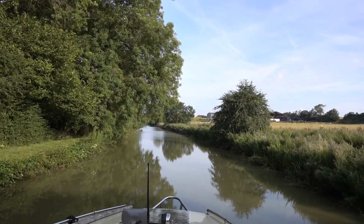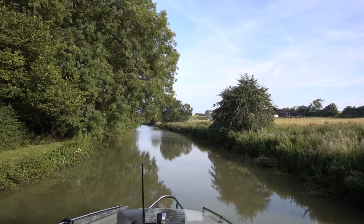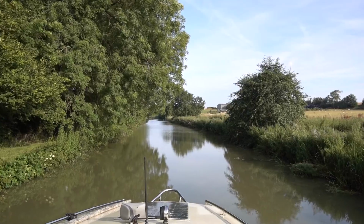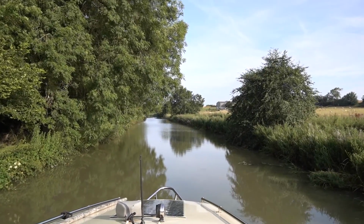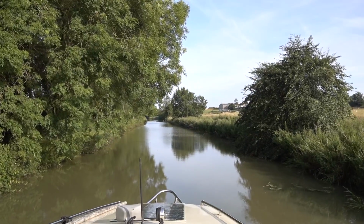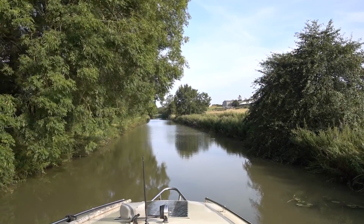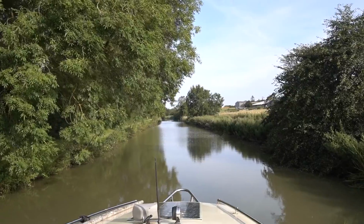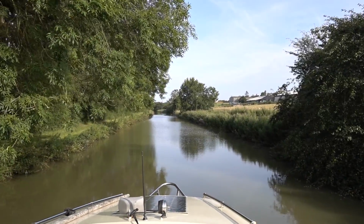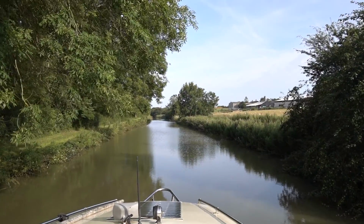This is a very typical scene on the Leicester branch of the Grand Union. A narrow canal with beautiful rural land either side. It's very tranquil up here, in between the locks that is. And this long pound of 20 miles is particularly beautiful and tranquil, in between Watford Locks and Foxton Locks.